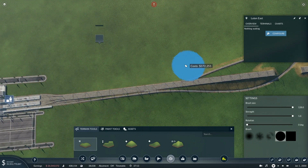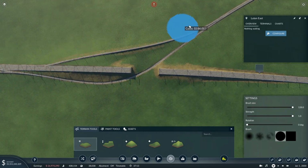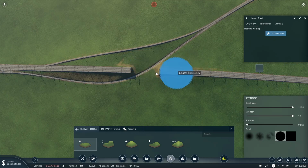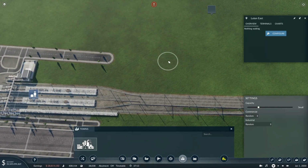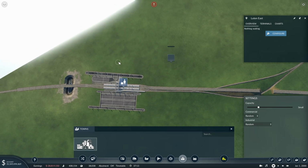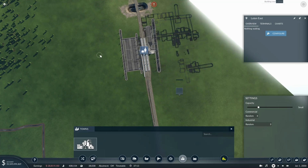So let's just flatten this off first. I'm not going to flatten that off, obviously, because we'll start to generate water. But we'll flatten all of this off, like so. I think before we build that bridge, we will build a town. We'll just plonk it. I think looking at it, most of Stevenage is probably this side, and this side's looking a little bit more industrial in nature.